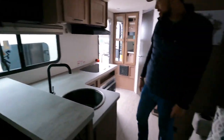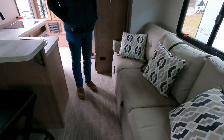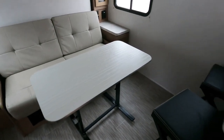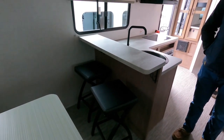This is a bed too. Oh, so this is a bed too. Yeah, like a jackknife. Oh, okay. And then I guess this is a foldable table you just pull out if you want a dining table. But at least you have this permanent bar setup so you could always eat here if you don't mind.